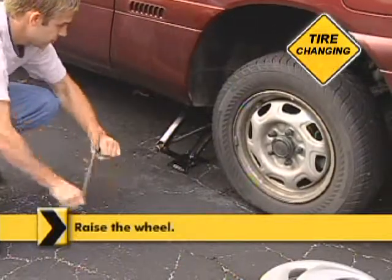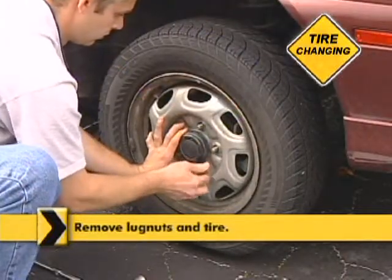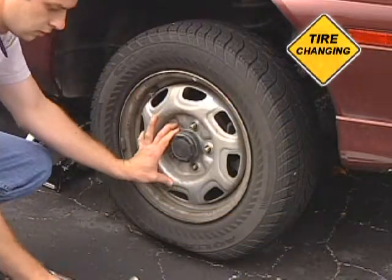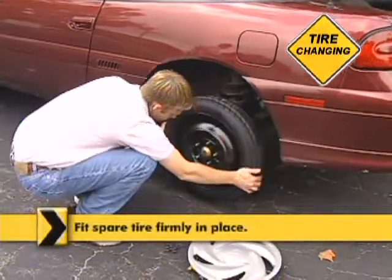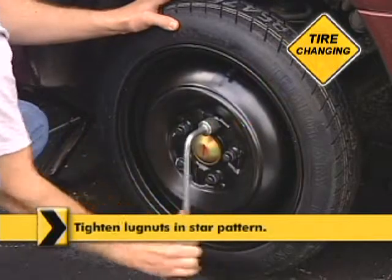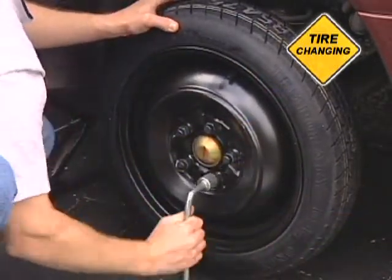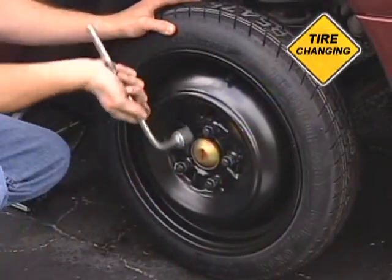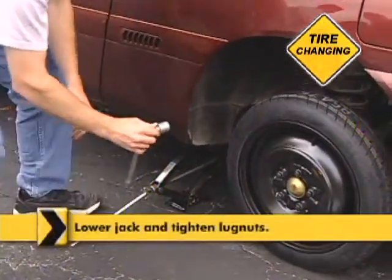Using the jack, raise the wheel. It only needs to be raised a few inches. Next, remove the loosened lug nuts and pull the flat tire off. Fit the spare tire firmly in place. And tighten the lug nuts in a star pattern, like this, to ensure that the spare is flush with the mounting surface behind it. Finally, carefully lower the wheel and give the lug nuts one last tightening.